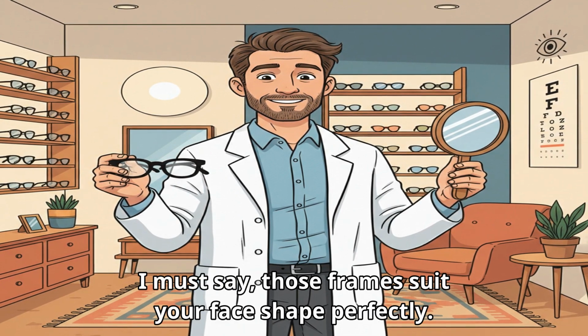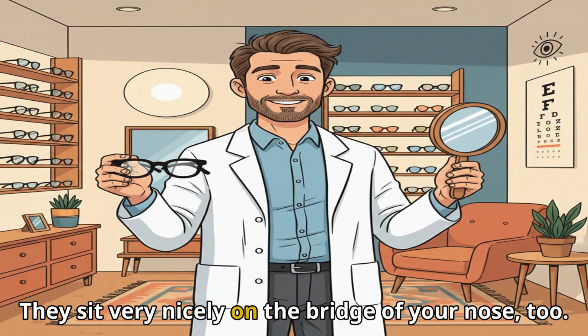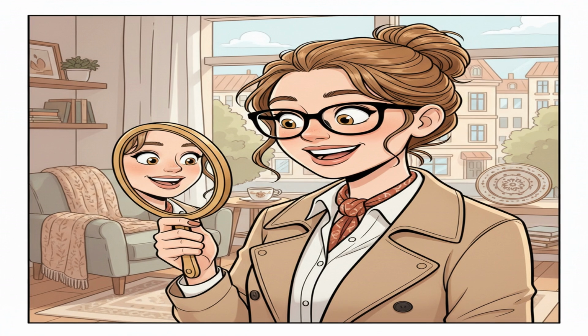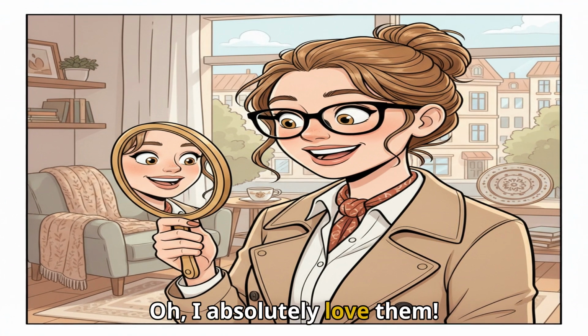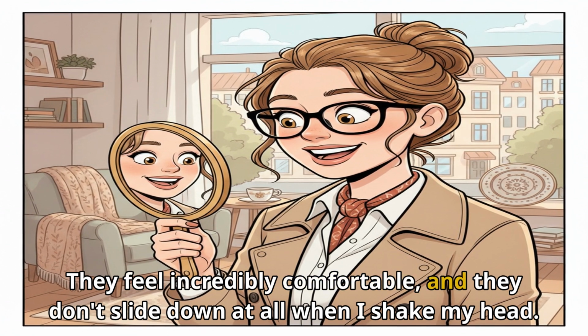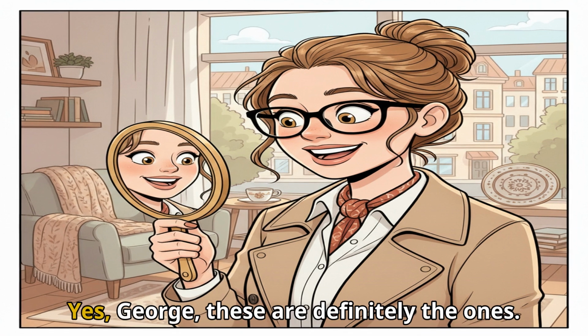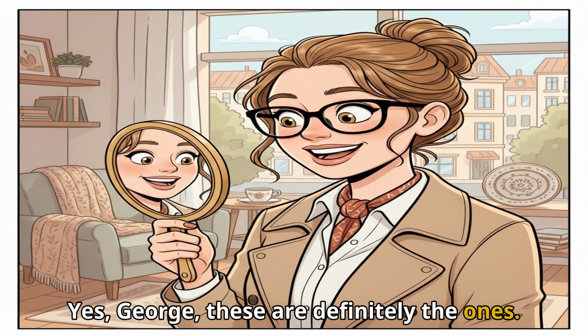I must say, those frames suit your face shape perfectly. They sit very nicely on the bridge of your nose, too. Oh, I absolutely love them. They feel incredibly comfortable, and they don't slide down at all when I shake my head. Yes, George, these are definitely the ones.